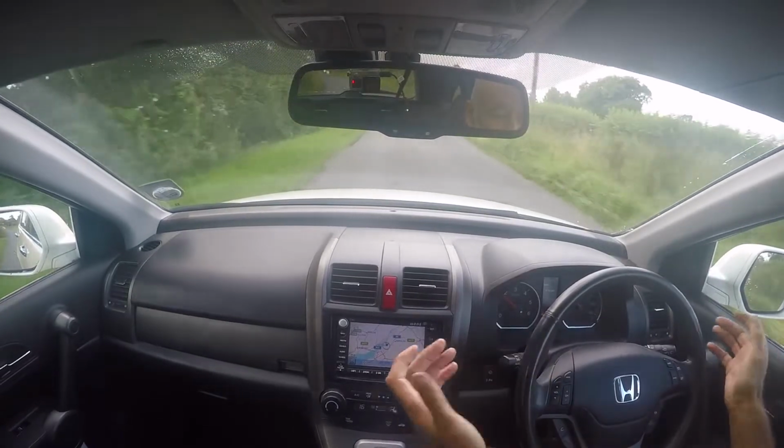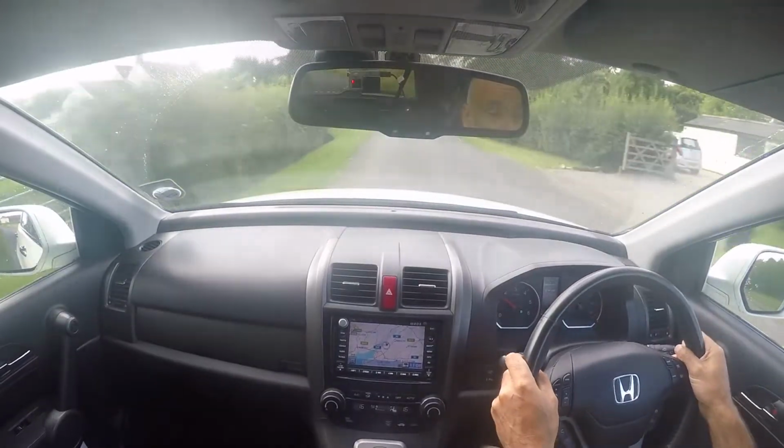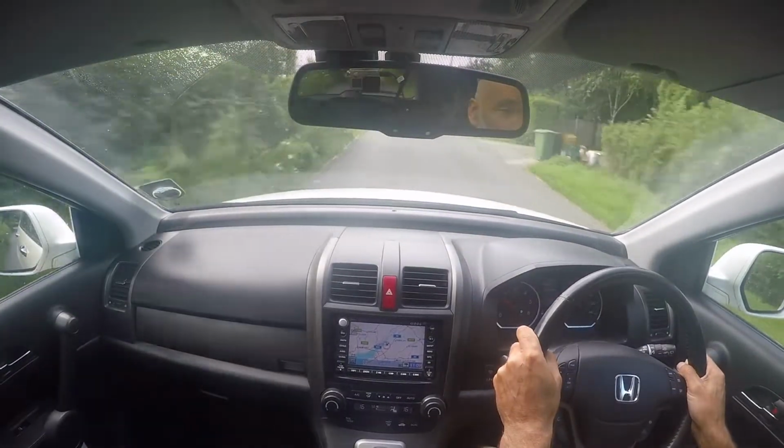to find out it's got a mechanical fault which you clearly should have been told about before setting off, so that's why we do it. Road test is also done on these lovely quiet country roads very close to our premises, so hopefully it'll be representative of what you'd feel yourself if offered a test drive on the car.